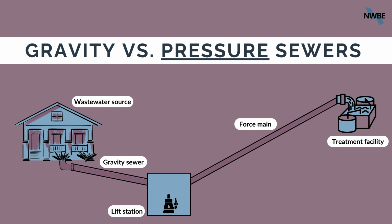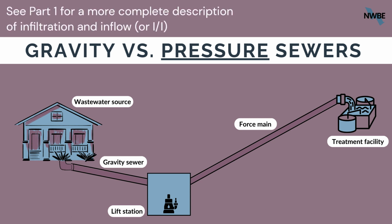And just a note that really only gravity sewers or negative pressure systems, vacuum systems, can technically have infiltration and inflow. But because most collection systems have at least some gravity sewer in them, that's why I&I is somewhat universal. And again, please watch part 1 for more information on I&I.